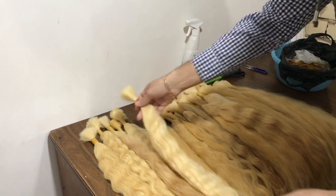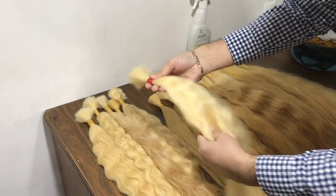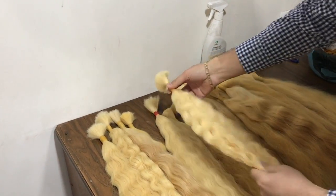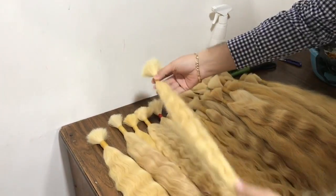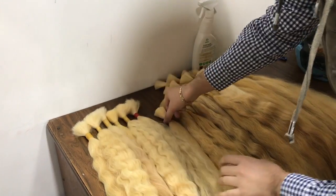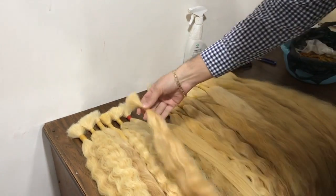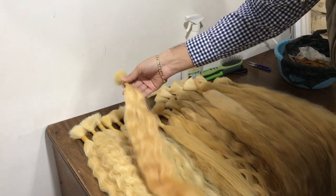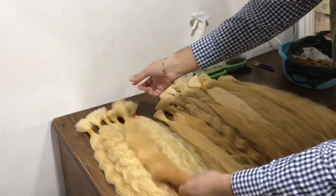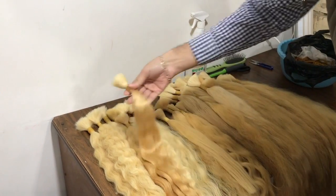But this is like platinum blonde, but it's slightly coarse. This is fine, soft. This is fine, soft. So when you're purchasing, just let me know. If you don't want any coarse hair, I will remove them. This is fine and coarse. This is what we call darker blondes. It's because they're slightly darker. There's another one here, wavy.